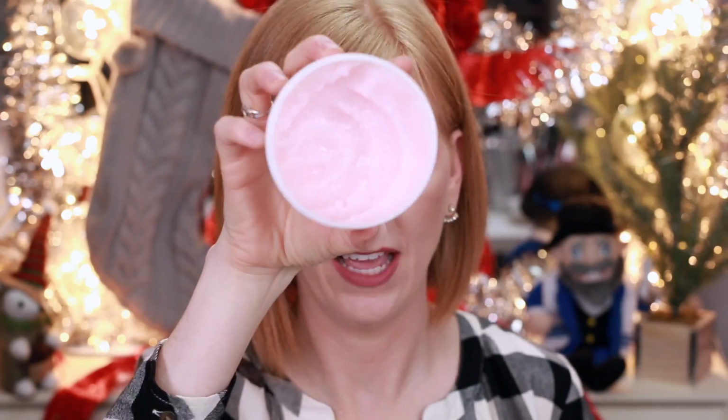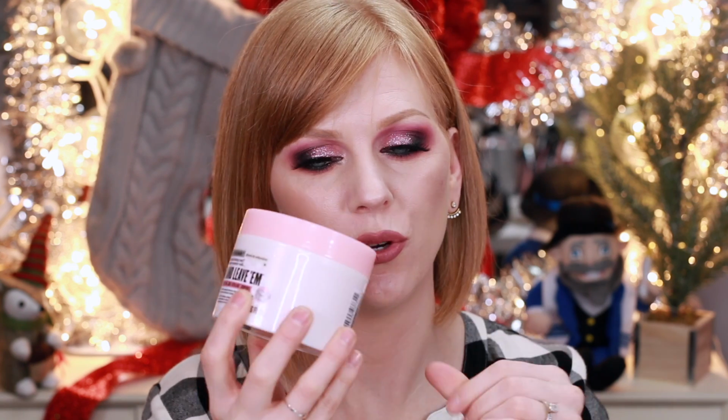The last thing that's so great about this is the value. Good God, you're getting 10 ounces, 300 mils, this whole container filled for $15. And it's not like some container where this much of it is the bottom. Like, see, it goes all the way down, and that's what you're getting in there. I love it. It's so good, and even my husband is using it on his crusty winter bod.